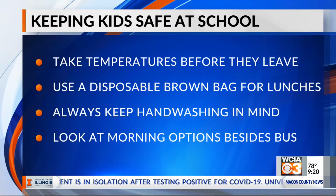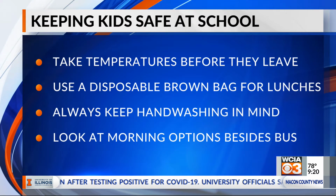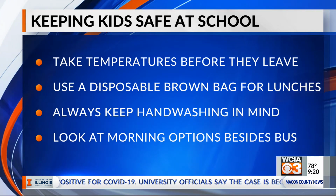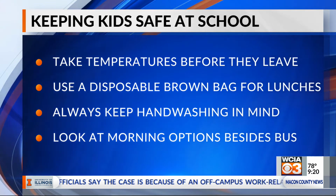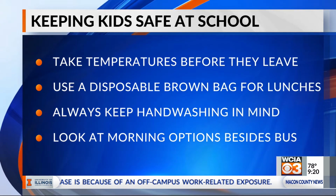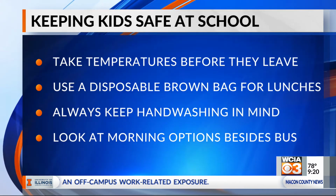Can you start out by telling us how we can keep those kiddos safe, especially during this pandemic? So definitely, I think it's important to get in the habit of checking your child's temperature in the morning. The school will likely do that as well, but just getting them in kind of a morning ritual where you're checking, you could potentially catch something before you've made your way to the school building.